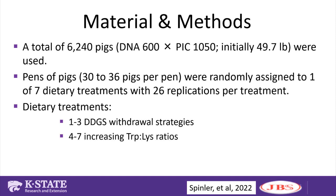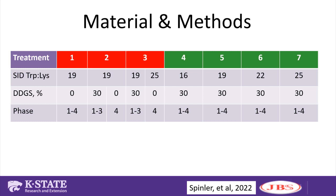The diets 4 through 7 looked at increasing tryptophan to lysine ratios in diets with constant levels of DDGs. And so we've got the first 3 diets, corn, soy, formulated to a tryptophan to lysine ratio of 19%, fed all the way through. Then we had 19% tryptophan to lysine ratio in 30% DDGs up till about 220, 230 pounds, then switching to corn, soy, the same program, except instead of a 19% tryptophan to lysine ratio, bumping that up to 25%. And then we had 4 levels of increasing tryptophan in diets that had 30% DDGs all the way through the 4 phases.